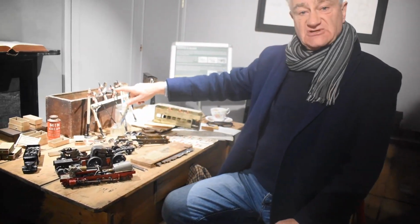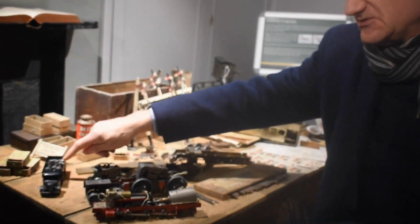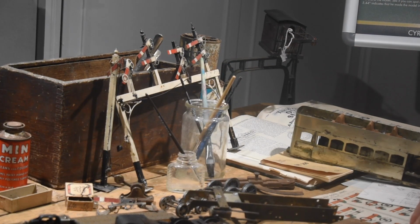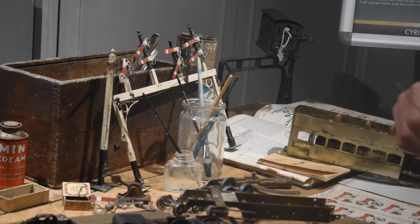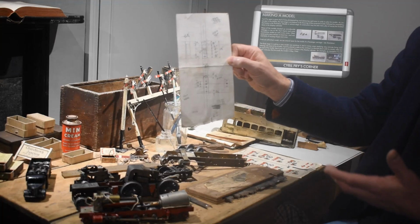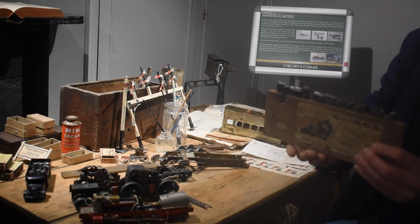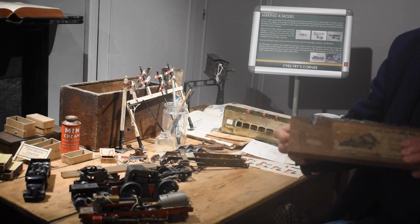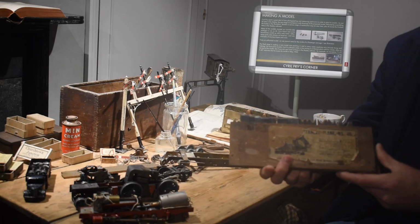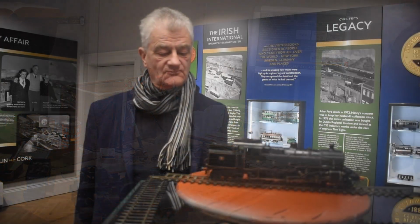He made all his own signals as well. Everything here, bar the Dinky Toys lorry, is handmade by Cyril Fry. And so various odds and ends, I've no idea what that is. This is stuff that was found among his papers. Some of the tools he used, like this set of files, they're antiques in their own right. Very high quality for their day. No 3D printing. Go ahead.